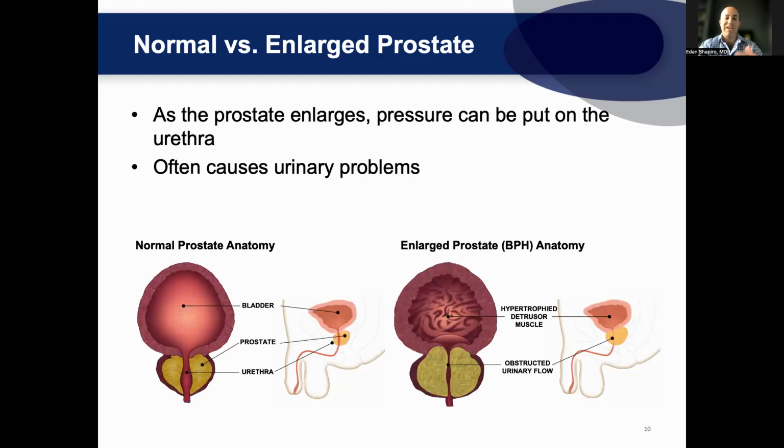And as we see here, what I was just trying to demonstrate is that as the prostate gets bigger, the urethra gets smaller. Another thing to point out on this graphic, if you can see on your screen, if you have a large enough screen, is that the bladders look different. So if you notice the bladder on the bottom left, what you see is a bladder that looks regular and smooth. What you see on the bottom right is not just that the prostate gets bigger, but the bladder starts to change. You have what's called a hypertrophy, which basically means the bladder muscle is getting stronger because it has to compensate for the enlarged prostate. So it has to squeeze with more and more force.